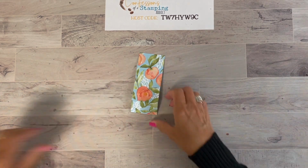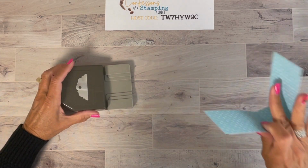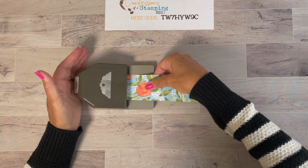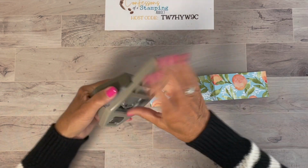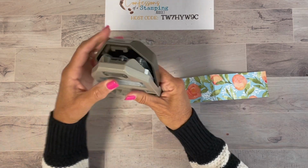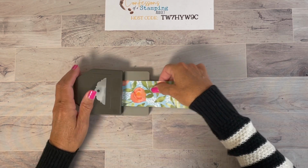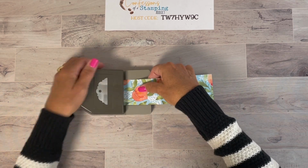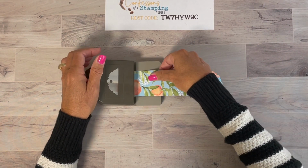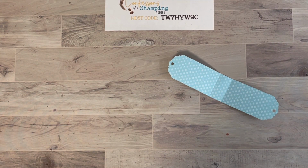And then we are going to take one of our punches. I love this one because it makes it into a tag, and it's called the Delightful Tag Topper, and that will slide right in there, and you go until you can't move it anymore. First of all, make sure that it's opened. It closes like this so it stores nicely on a shelf, but when you open it, it will allow more room in the back for you to slide through. So make sure it hits the back wall, and then just punch, and we're going to do the same thing to the other side. It is symmetrical, and punch. And get rid of scraps.